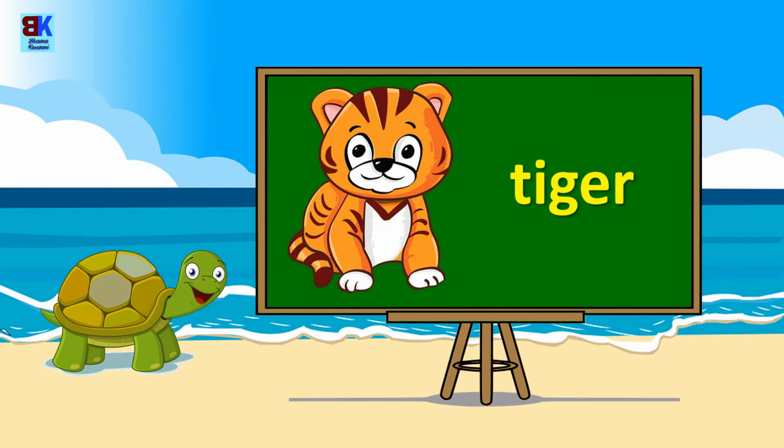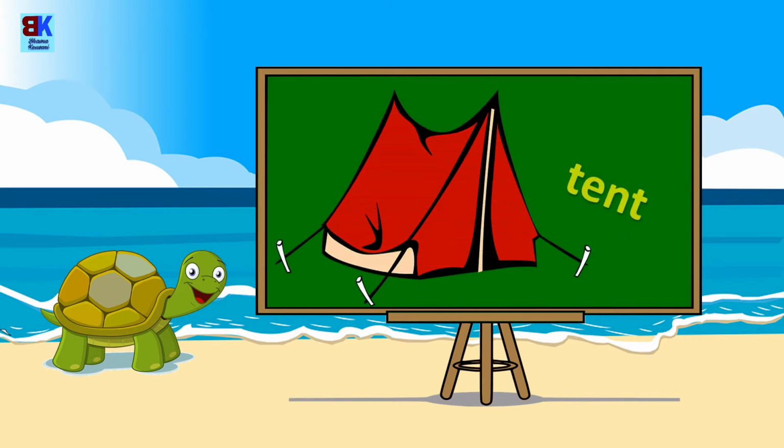T is for tiger. T, t, tiger. Tiger. T is for tent. T, t, tent. Tent.